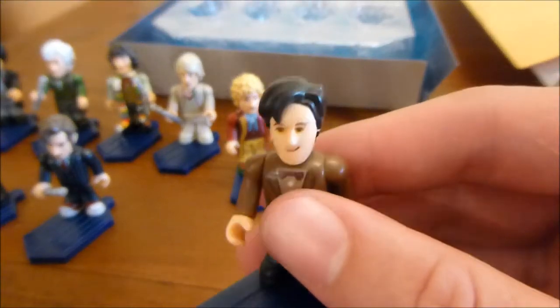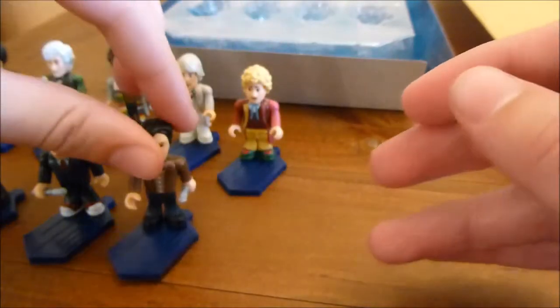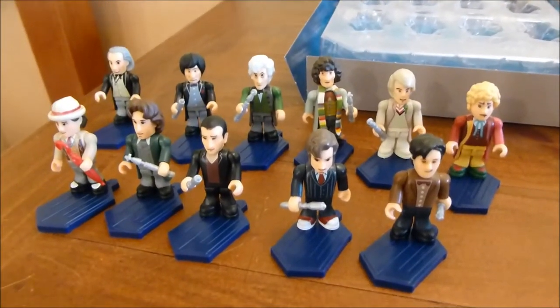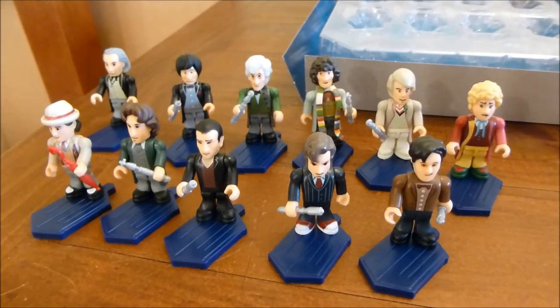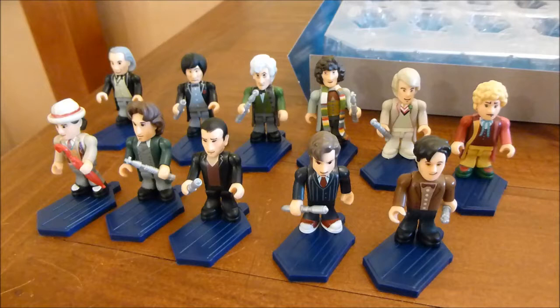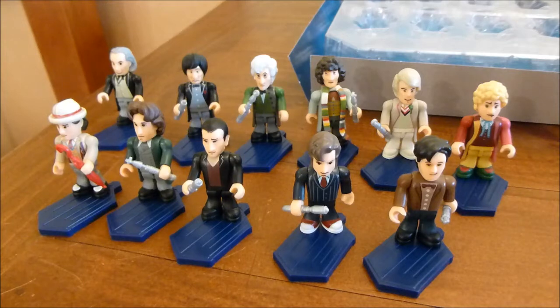I think keeping it simple was what character building probably should have done with some of the faces. But apart from that, overall, I'm actually very impressed by the quality of these figures. Especially when I first saw them, I was like, I don't know whether these are worth it. So if you're collecting these, I really recommend these, and I think they'd be great if you're making your own series.